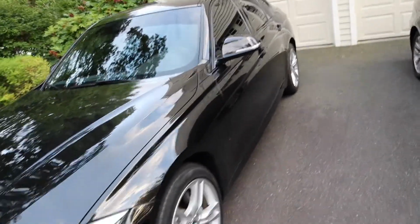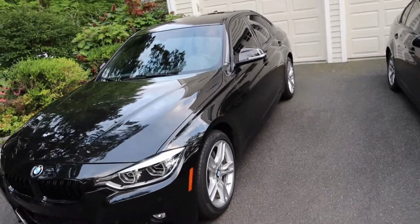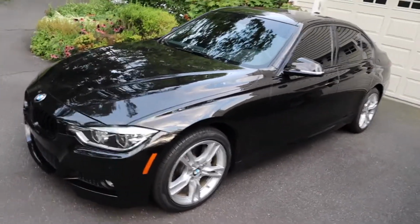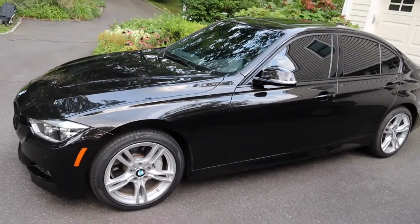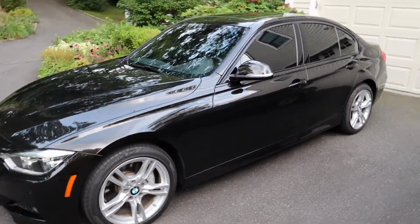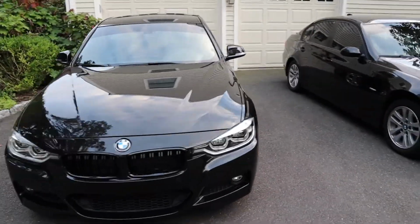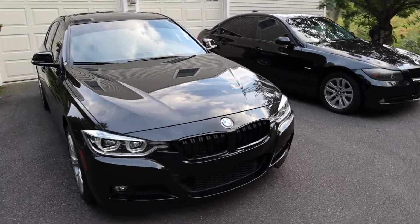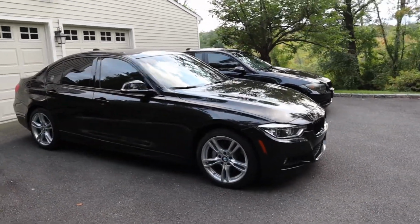I did get the car ceramic coated, 9-year Crystal Serum Ultra by G-Technic. One of the best ceramics that you can get right now in the market, honestly. It looks great, really nice. Got the paint corrected, so I'm really happy with it. It just pops, you know, especially in the sun.